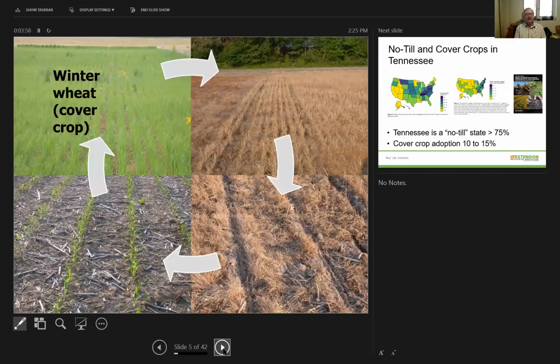Let's skip forward to the type of system that we have currently in Tennessee. This is typical of a no-till system, starting in the top left, using a winter wheat cover to protect the soil by growing a crop over the winter months, so reducing erosion rates over the winter. We come in the springtime and we terminate that cover crop, typically with a herbicide. Then rather than totally invert the soil, we're going to plant directly into a very narrow slit in the soil. We've got good soil to seed contact, and this is the emerging corn, still with the last season's crop residues on the surface. So this is the kind of system we have in Tennessee.